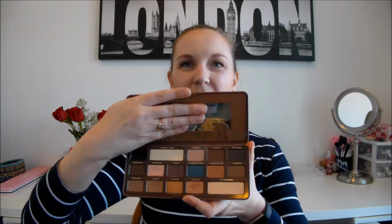The next palette, actually the next 2 palettes, are probably my most used palettes. So the first is the Too Faced Semi-Sweet Chocolate Bar palette. This one, I didn't think I was going to love it, but to be honest, I actually really use it a lot.